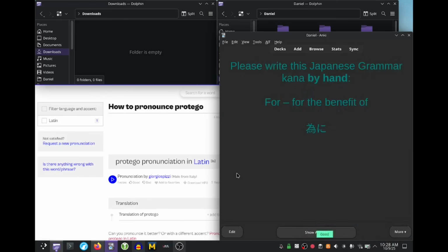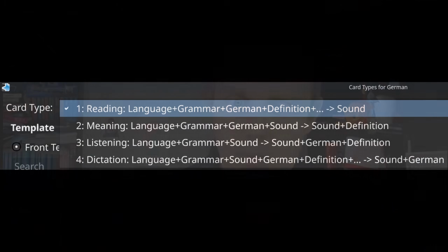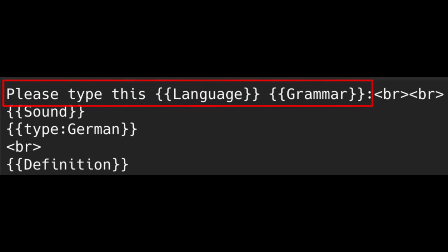Now, I'll show you how to do this in German, though the same steps will work with just about any language. As you can see here, my German notes have a card type called dictation. I ask myself to write this language grammar. I then play the sound.